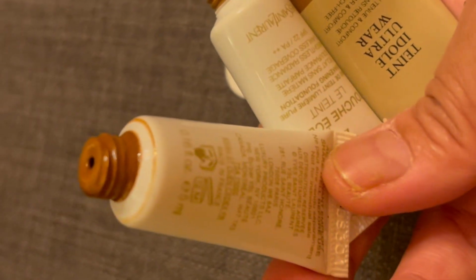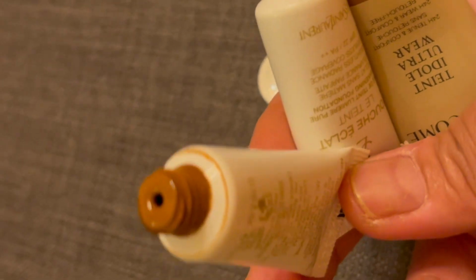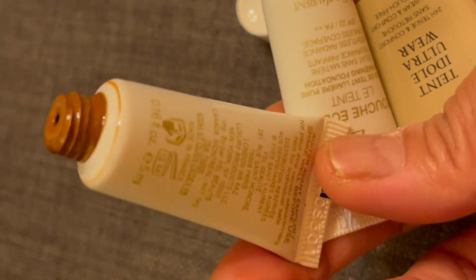Right guys, I don't know if you can see them, but those are the shades. You see they're very dark, but I love it because I can mix it with my lighter foundation. So I've got a mix and match color of the foundation. As we go along, you can see all the shades I've got for my foundation.